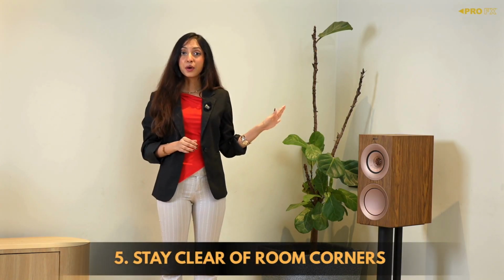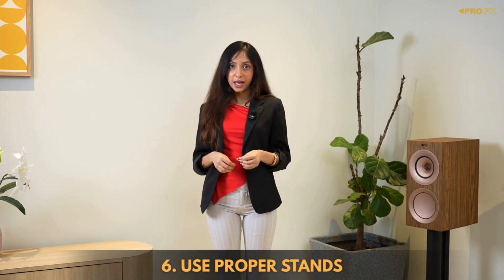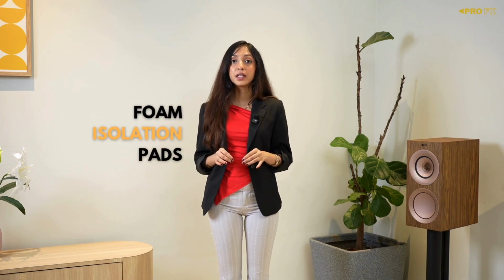Another important tip that you probably didn't know: stay clear of room corners. Corners amplify bass in unnatural ways, so at least try keeping them 1.5 feet away from the side walls and try not to stick them into alcoves or bookshelves. And last tip, whatever you do, don't place these speakers on wooden cabinets or glass surfaces. Vibrations travel through these surfaces and mess with the sound. Use proper speaker stands, but if you're forced to place them on furniture, use foam isolation pads. Seriously, the difference in clarity is wild.